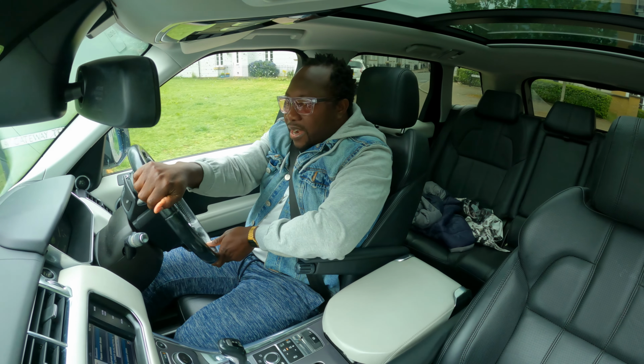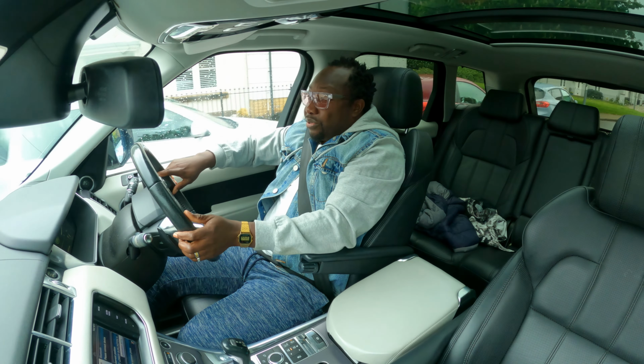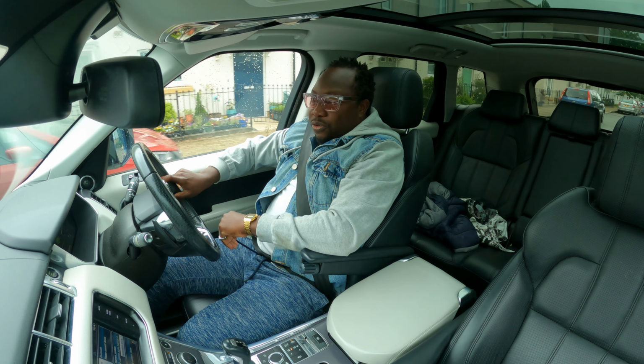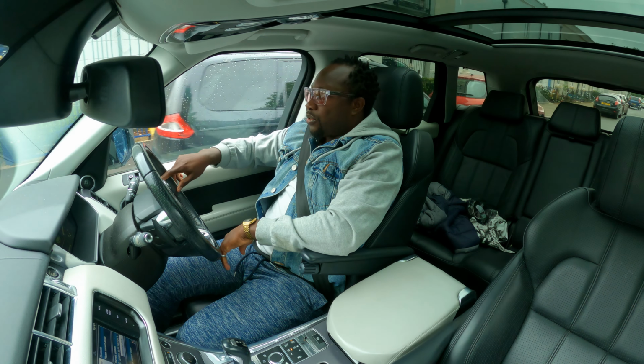I'm lucky today, no car in front of me. This car is very heavy. I think it's about 3 tons. Yeah, it's very, very heavy. And it's a sport, so the torque is enormous.